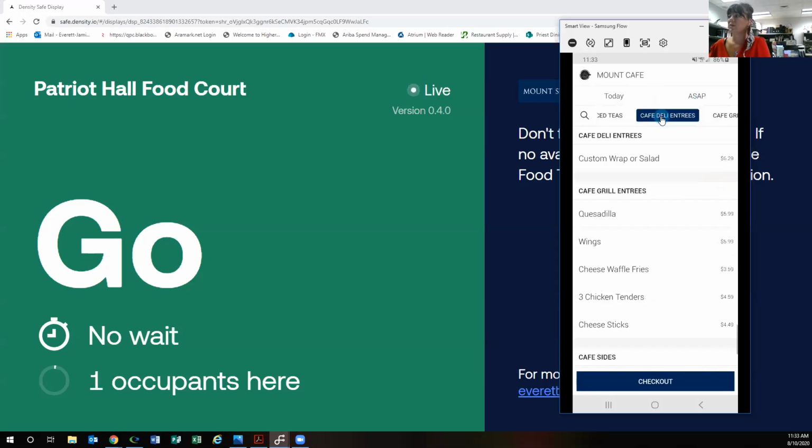The big change for this year is we did move deli station wraps specifically, from Patriot Hall to the Mount Cafe. That was one of the largest lines that we had in Patriot. So to help divide and conquer with that, we put wraps in the cafe, and deli sandwiches are still in Patriot.